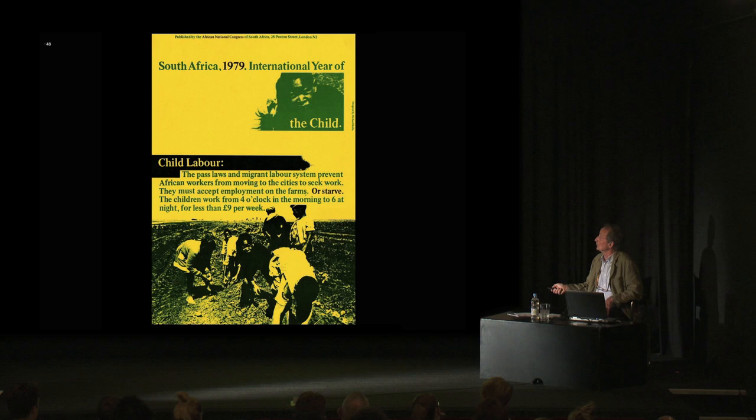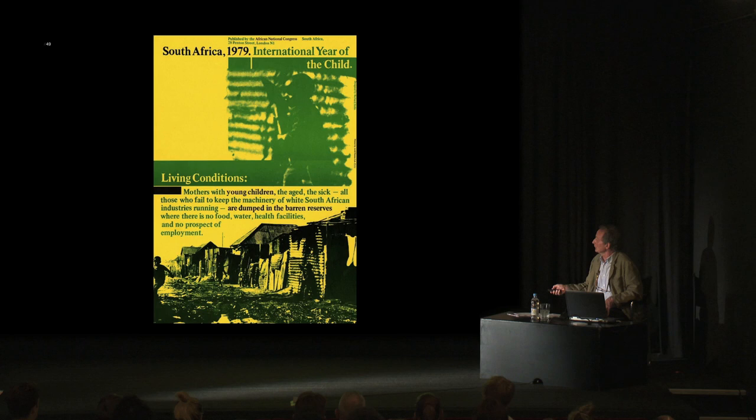And there you can see the child, you can just about see in the bottom picture, he's standing up against a corrugated iron wall, and there he is at the top. So the words "the child" come next to the image of the child.